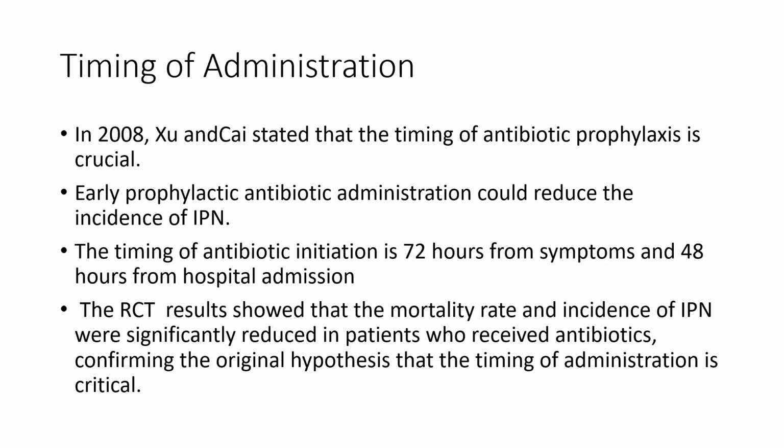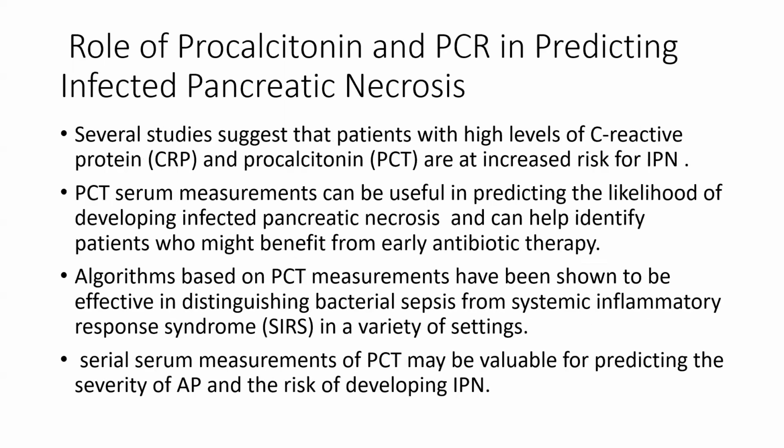The RCT's result shows that the mortality rate and the incidence of infective pancreatic necrosis were significantly reduced in patients who received antibiotics, confirming the original hypothesis that the timing of administration is critical.